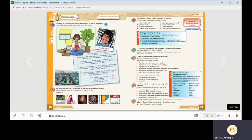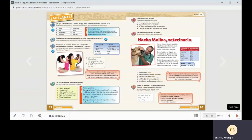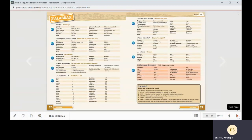Following this, there is a summary page, which brings together everything a student should be able to do by the end of the module, followed by a revision page, which helps students to check their understanding of what they have covered. This is followed in Viva Segunda Edition by a spread like this one called Adelante, and in Dynamo by a spread called En Focus. They bring together the learning from the module with a focus on developing GCSE-style skills. Then there is a grammar spread, recapping and practicing the key grammar points from the module, and a vocabulary page summarising the key language learned in the module.